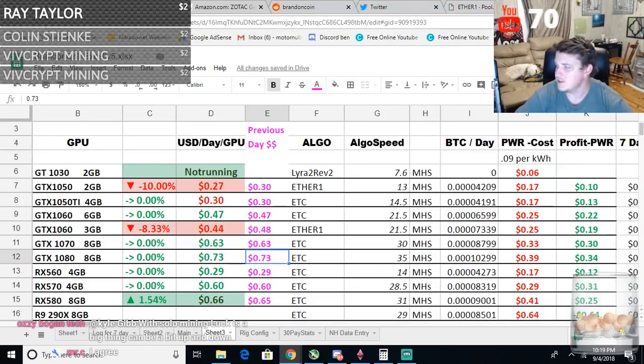Kyle Gibbs, 150 mega hash is my entire setup. Yesterday I got 4.45. And today I haven't hit a block yet. Kyle Gibbs, that's the issue with solo mining. That is definitely the issue with it.